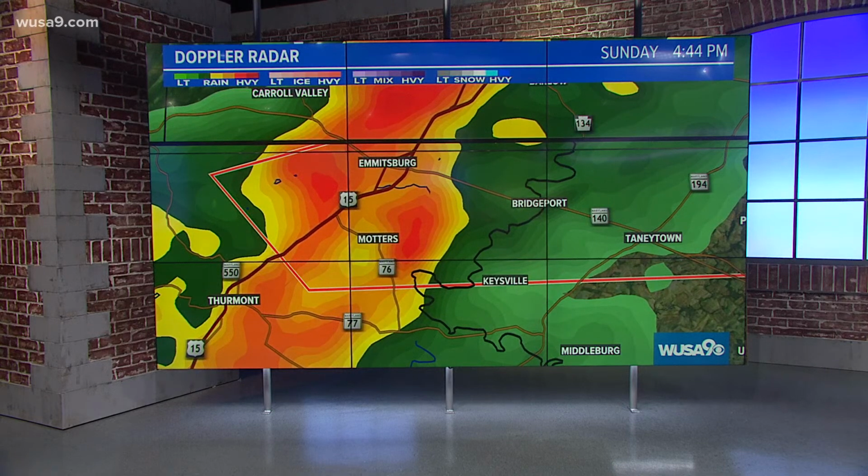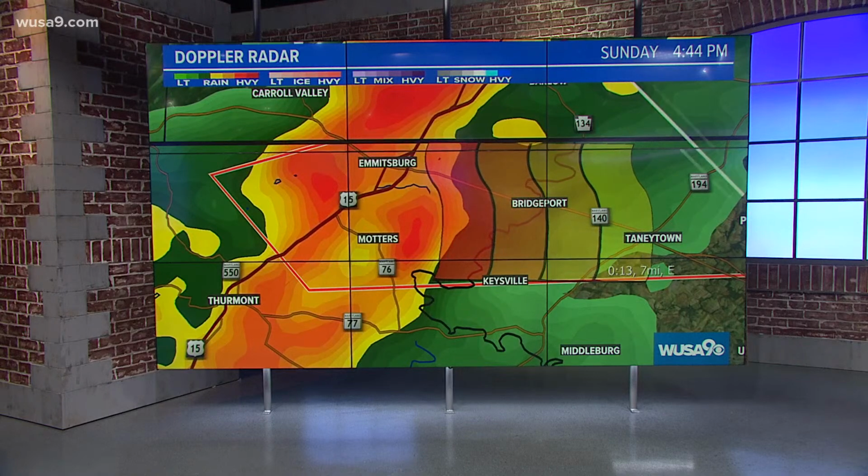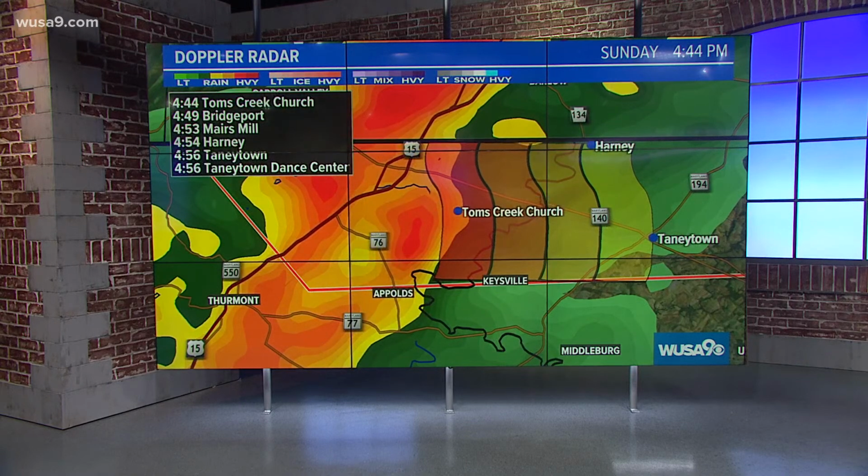Let me see if I can put a storm track on there for you so you can see what's going on with this potential tornadic storm. And the leading edge of the storm would be right about here. So we're going to take it out a little further to the east here. And you can see if you live near Tom's Creek Church, the Keysville area, Harney, those areas east of Thurmont. So Thurmont not included. I know several thousand people live in that area, but north and east of town there, that's where the potential severe thunderstorm could be putting down a tornado.